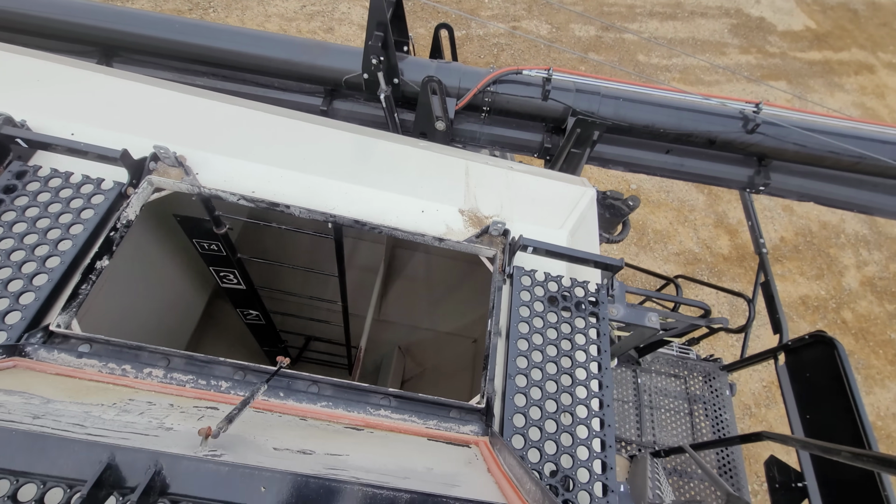Let's hop down inside here. So here's the inside. I was worried that it was going to puncture, but it didn't. It broke paint, so that would rust now, because this is epoxy coated for fertilizer.